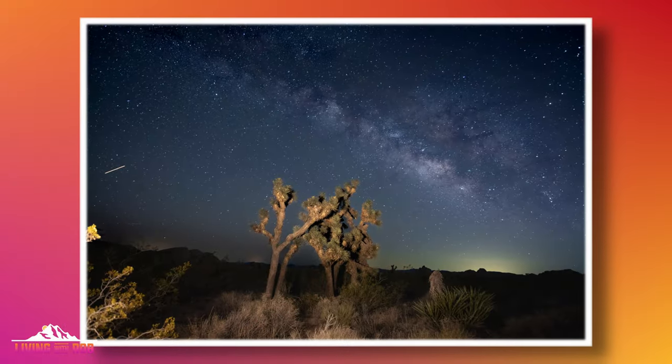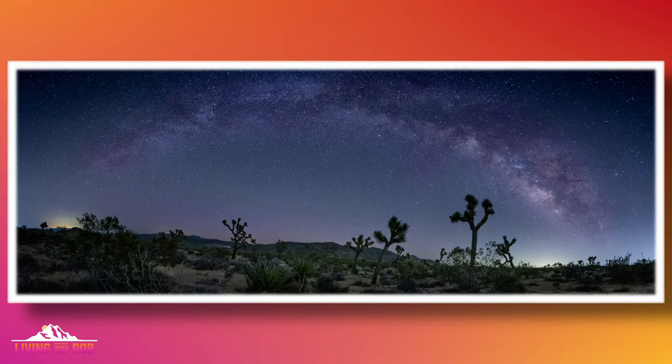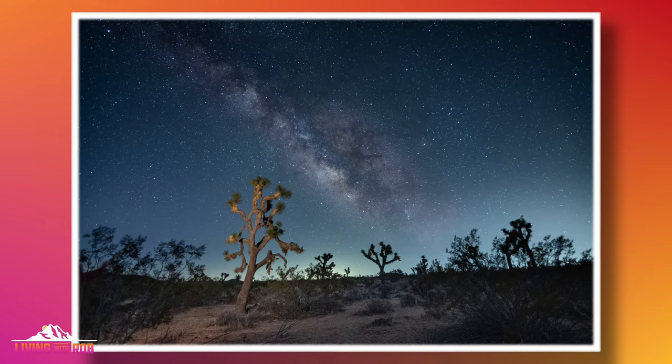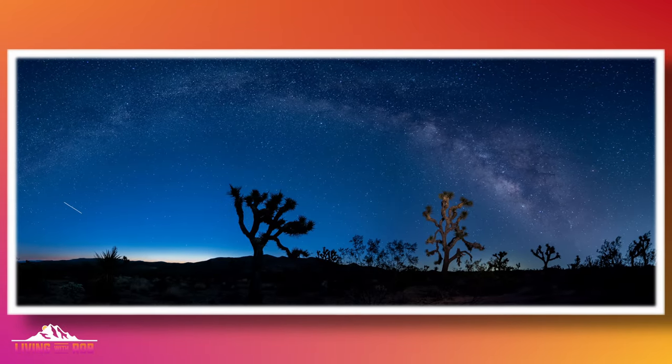We did go into Joshua Tree, and we were able to do some amazing Milky Way photography. We timed it just right. Joel was a great assistant to me, and we did catch a couple of really stellar shots of the Milky Way that, again, I'm going to make available on our website eventually as prints that are available for sale.